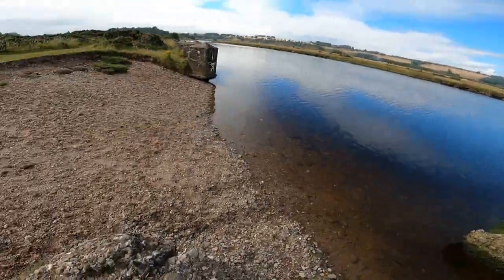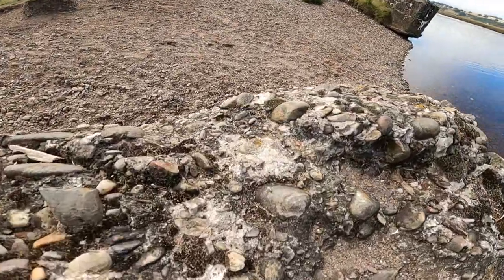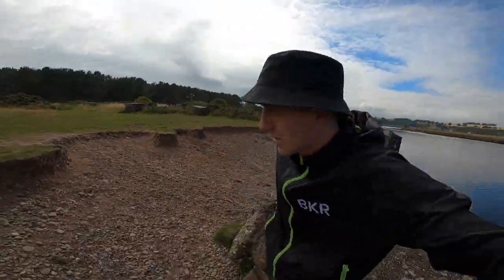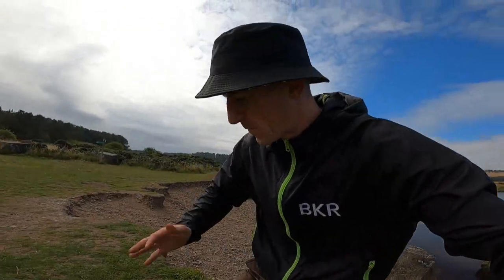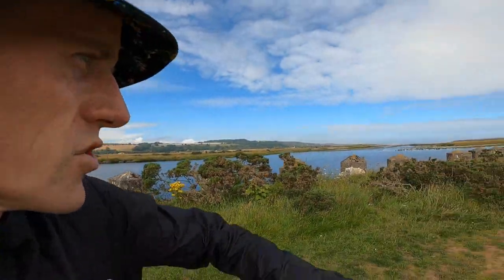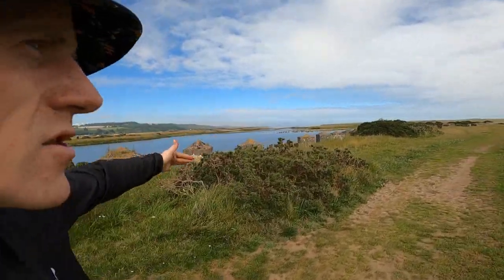Whoa! This is mad, folks. There's hundreds and thousands of flying ants right here on this rock. I really need to just get off this rock right now. Hundreds and thousands of flying ants. What is that even about? You get some mad creatures at this time of year in Scotland. Just check this out, the dragon's teeth just continue along here.